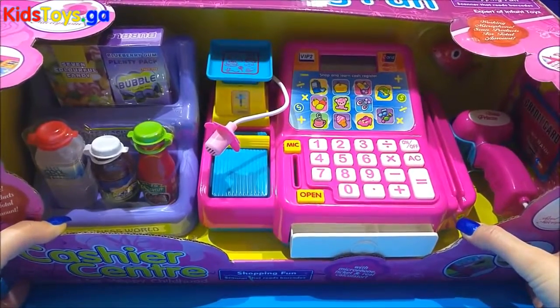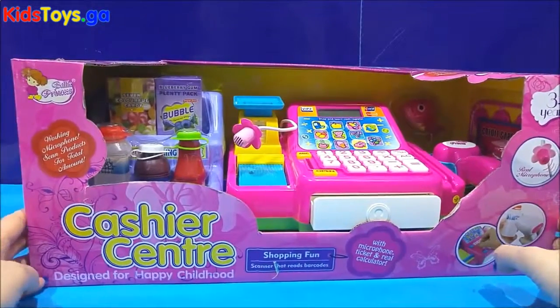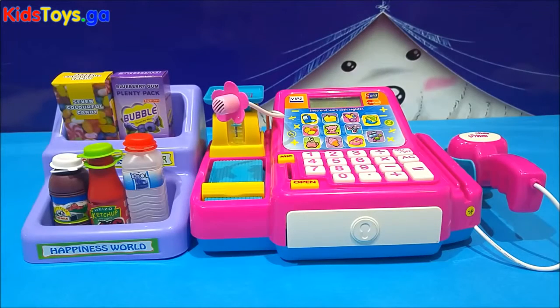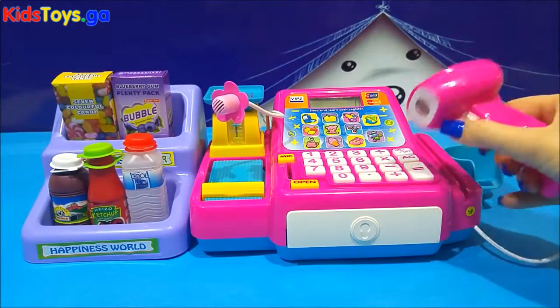Look at this. Look, there's a scan. There's various things here. Okay, let's turn this around. 3+, if you're not 3 years old yet, wait to grow up. Now here's this pretty cashier. And the scan.